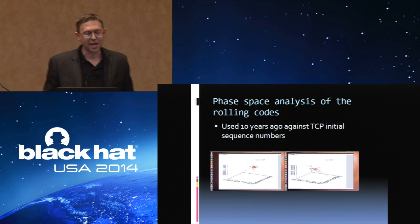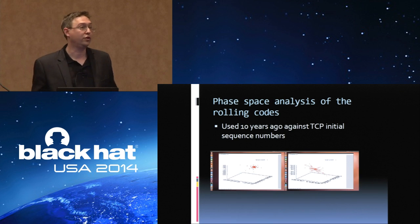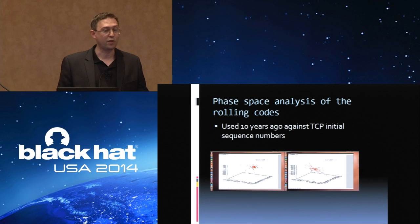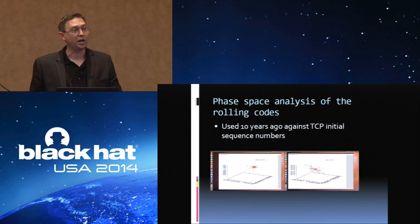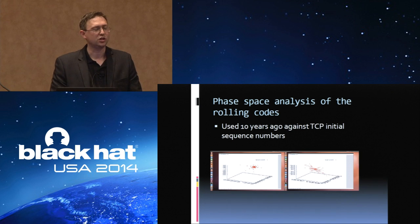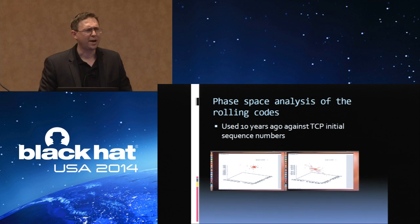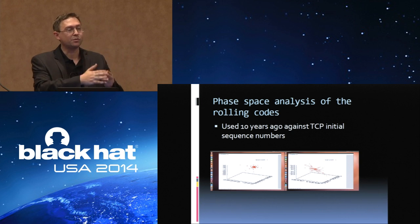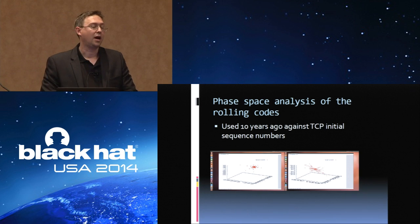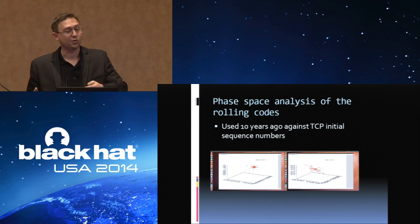About 10 or so years ago, maybe 12 or 13 years ago now, there were some attacks by Michael Zalewski. He wrote a couple of papers, one in particular about strange attractors, where he visualized the initial sequence numbers in 3 dimensions and was able to use that visualization to find non-uniformity in the pseudo-random number generators that were being used. The way that he did that was basically taking a sequence of initial sequence numbers, and taking the difference between each number. And then he used that difference to represent a particular axis in 3-dimensional space. So it would be X, and then the next one would be Y, and the next one would be Z.